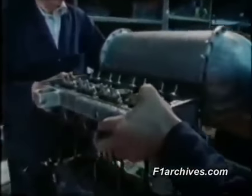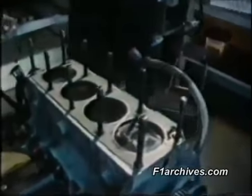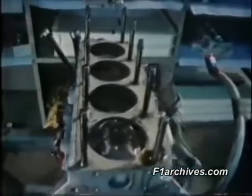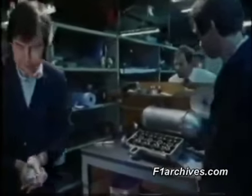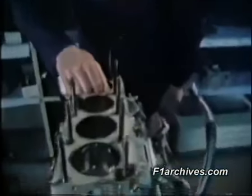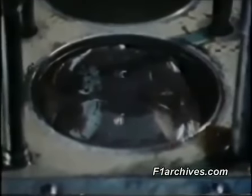As the cylinder head and plenum chamber come off, the damaged piston is revealed. The earlier analysis by endoscope was correct. The valves have hit the piston. But so far, there are no clues why.